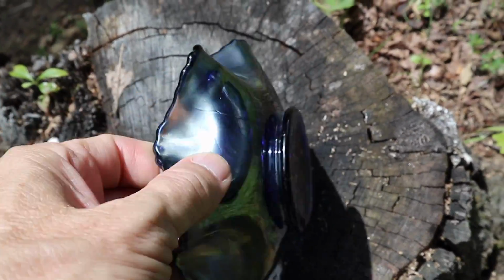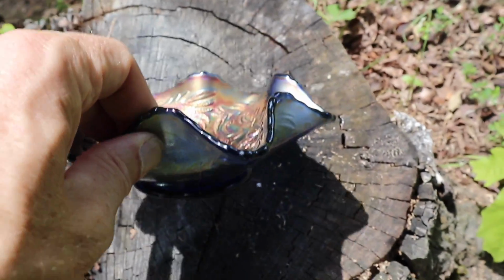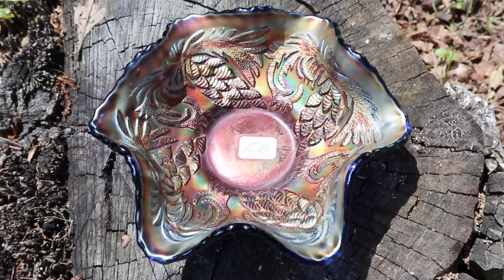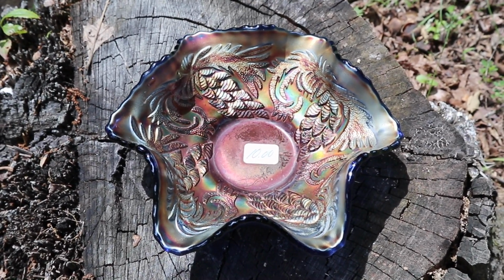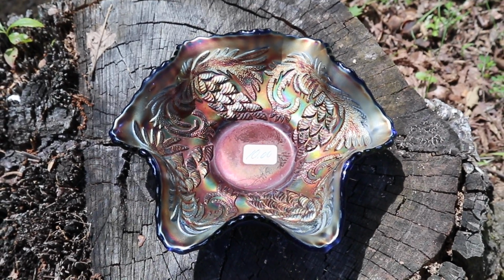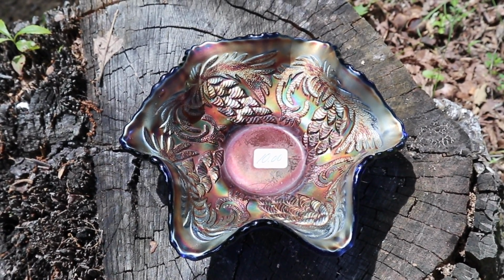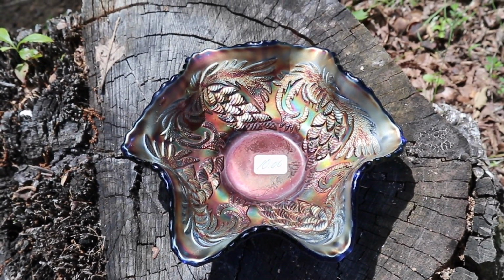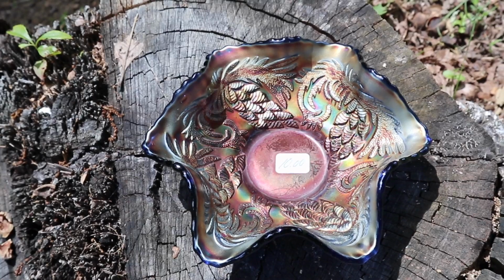The color is cobalt on the bottom, so it's considered to be blue carnival glass. The iridescence is pretty nice. It's in pretty good shape. It does bother me that they put the price tag right in the middle of it, because if you use an ammonia cleaner, that stickum will definitely leave a mark and ruin the piece. But I think if I use a hairdryer or Goo Gone and let it soak, I should be able to very gently get that off.